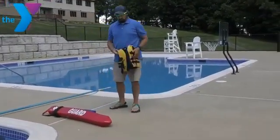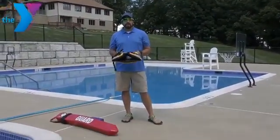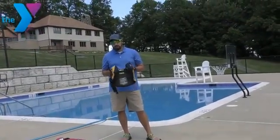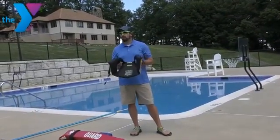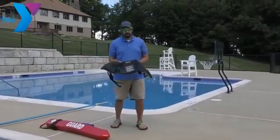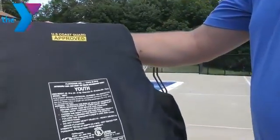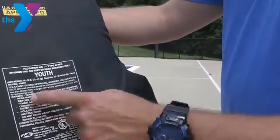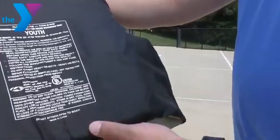Some other things that are useful at the pool is if you have life jackets, and there's lots of different flotation things out there, but if you are going to rely on this to keep especially a small child afloat in the deep end, you want to make sure that you use a U.S. Coast Guard approved life jacket. And if you come in here, you look, so this is a youth one, and this one is rated for someone who is 50 to 90 pounds, so you want to make sure that you're in the right range for that. But you also see that you have the Coast Guard stamps in here and things like that.